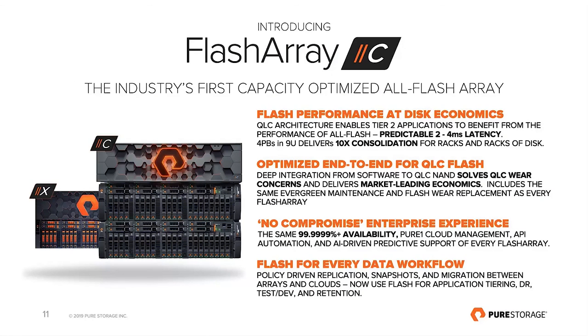It delivers the same predictability in terms of flash performance, and although it's lower performance than FlashArray X, it's still a heck of a lot faster than the disk it replaces. And in terms of a price advantage, you can think about this overall as about 40% less expensive than a traditional flash array. And so this really helps you go after a new tier of use cases that couldn't afford to be on flash before.